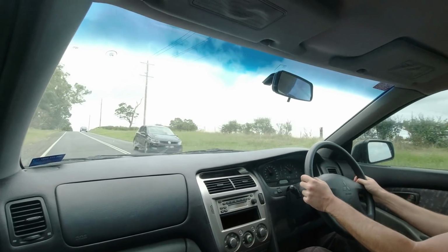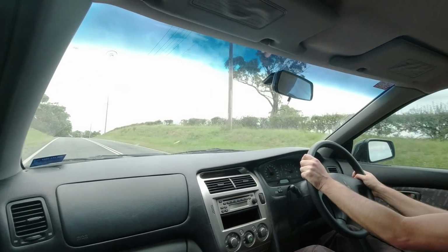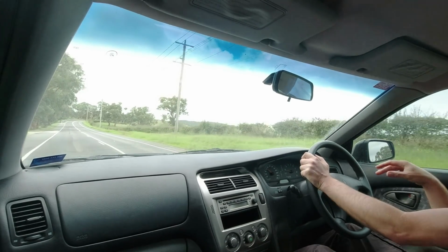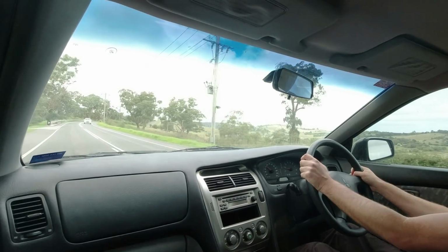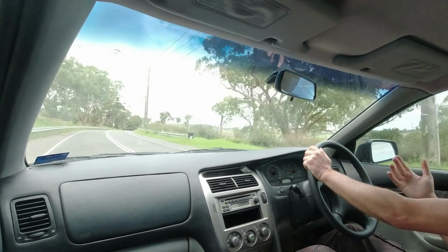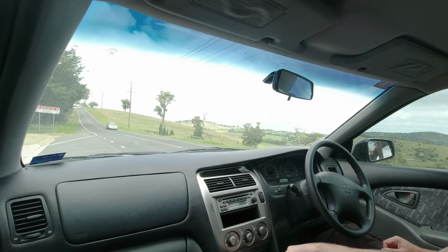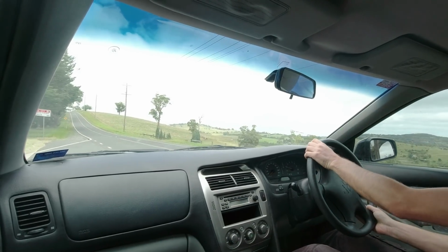It will go to 6,000, yeah. But it doesn't really feel like it wants to go to 6,000. It feels like all the power is sort of mid-range. It's mid-range punch, which is making this car so good. And it's not too desperate to kick down and sort of get down to higher revs. This example has done 167,599 kilometers. Here we go.